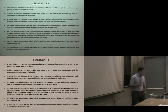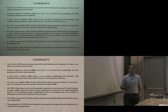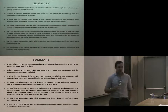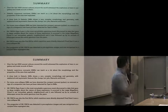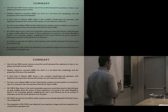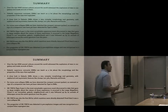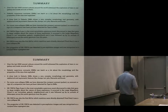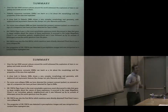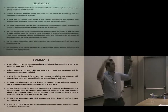So to summarize, over the last 2,000 years, cultures around the Earth were looking at the skies and they discovered a lot of interesting historical supernovae that we can go back to today, study their structure, and infer what's called the three-dimensional characteristics and the properties of the star that exploded producing this event. Then we can turn back time. We can just press the reverse button, trying to figure out how this came to be there.